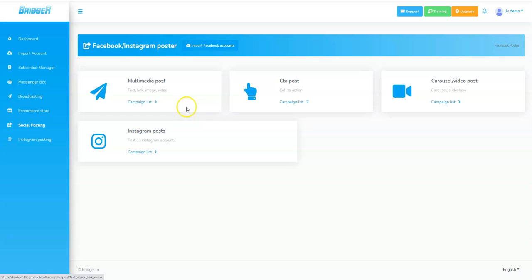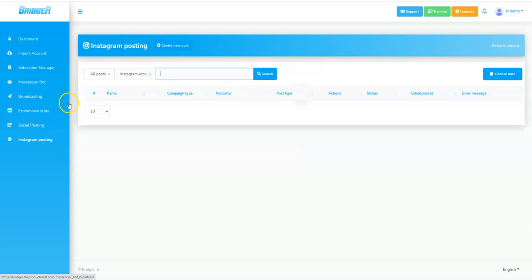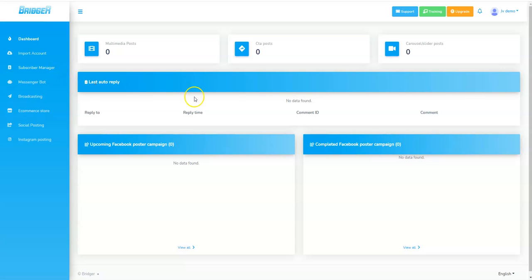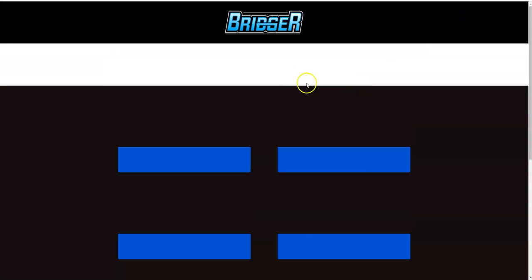And then here we have social posting. Multimedia post, text, link, image, video, call to action, campaign list, and then Instagram posts, and then Instagram posting. Here's how you create your exact post you want. So this is a full-fledged, all-in-one, everything in one place for one price. And they have training available, they have support, and then you also have upgrades, which I'll show you now.